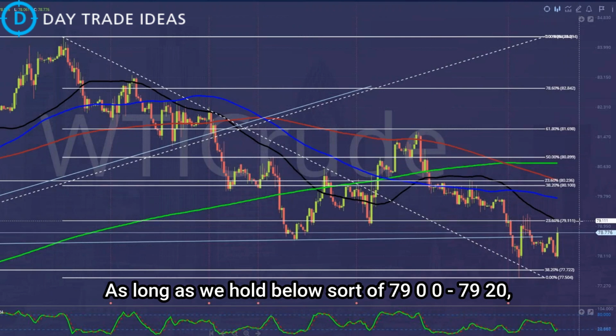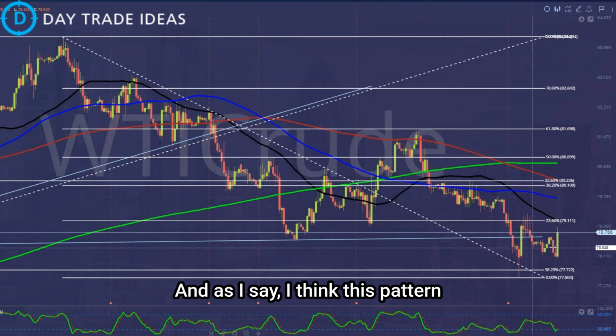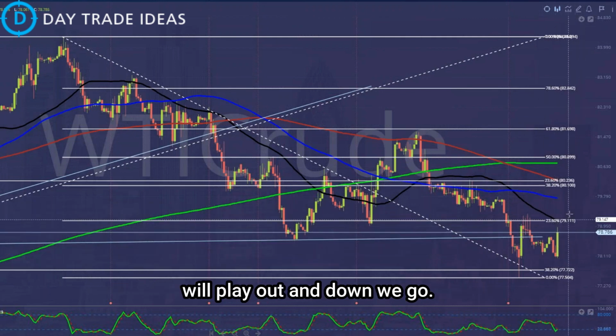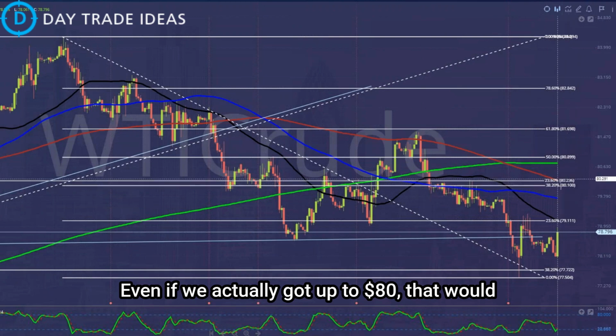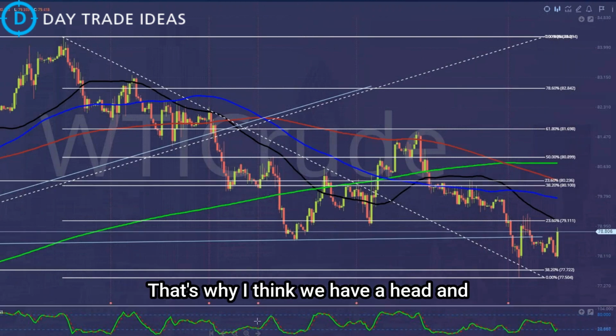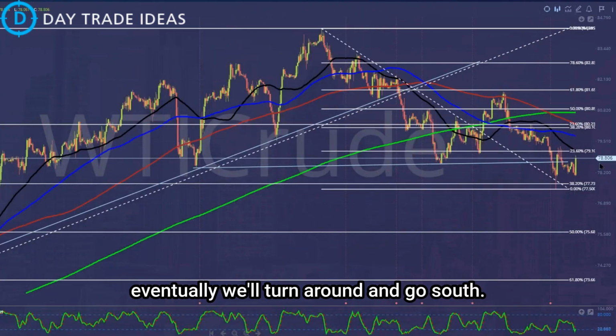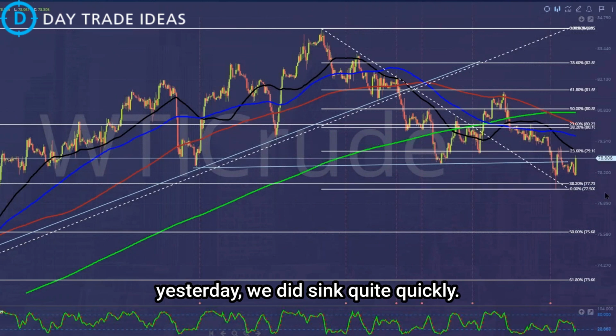As long as we hold below sort of 79.00, 79.20, then pressure remains to the downside on oil. And as I say, I think this pattern will play out and down we go. Even if we actually got up to $80, that would still be quite a strong resistance level. So that's it. That's why I think we have a head and shoulders pattern in oil, and that's why I think eventually we'll turn around and go south. When we broke the neckline yesterday, we did sink quite quickly.